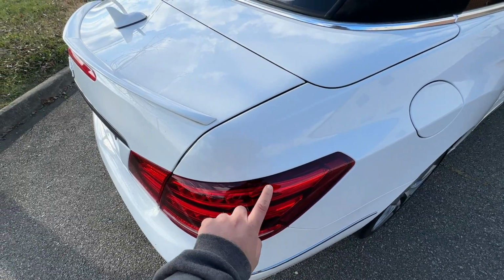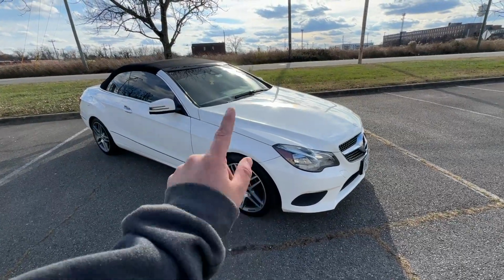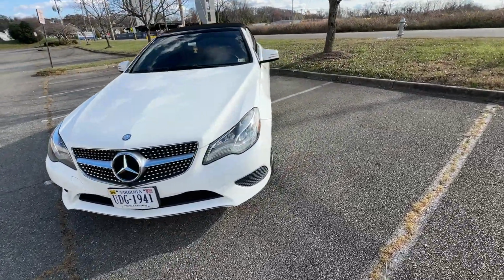And then this taillight has been replaced. The car got brakes right before I bought it, so they're still holding up fantastic. Thankfully, too, because they're not cheap on this car. Up front, this does just have the base LED headlights.